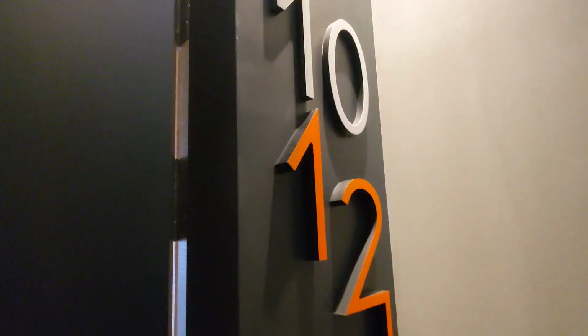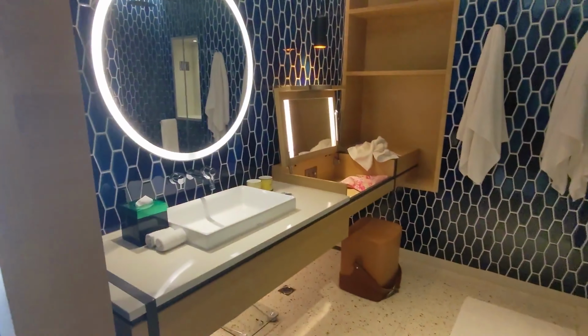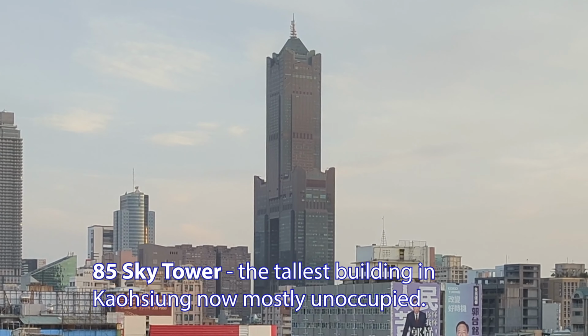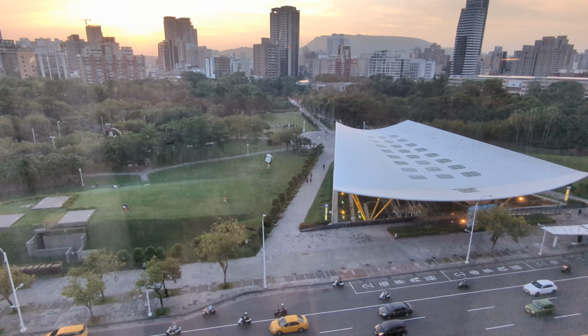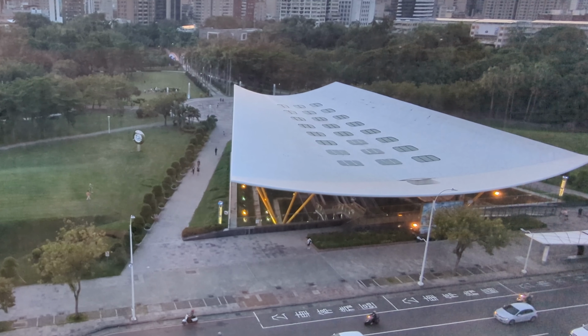So we just checked into the Hotel Indigo in Kaohsiung, Taiwan. Here's our view. And looking out our window the other way is Central Park. There's the MRT. I feel almost like our place in Taipei. That's right, we can use the same Metro card.